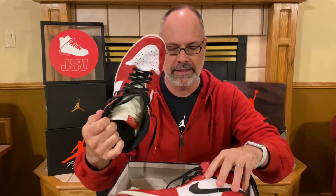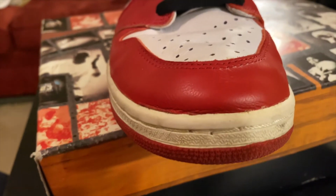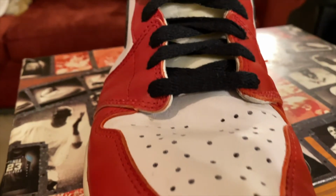So let's take a look at these. This is my oldest retro of the ones I have, because I don't have an OG colorway, but I have worn these. I even played ball in these back in the day, but I want to point out some things. There it is, the 1994 retro of the Chicago colorway. Again, notice it has a Nike Air on the tongue. It has Nike Air on the insole as well.